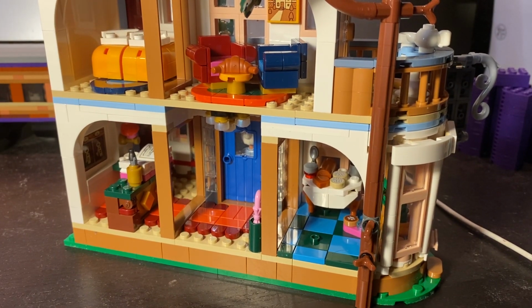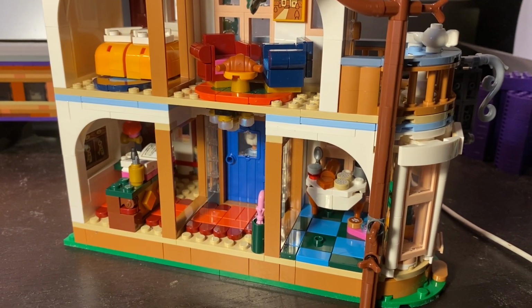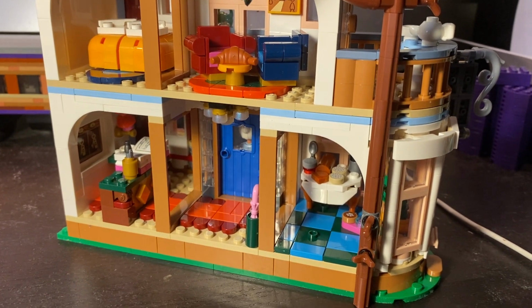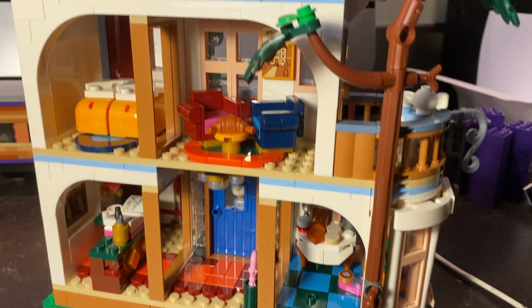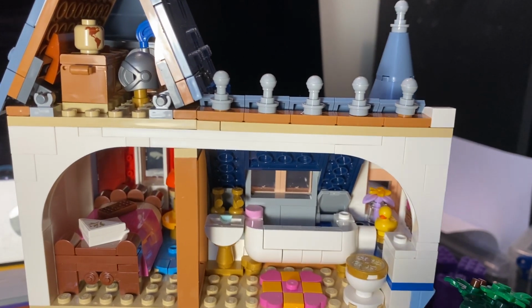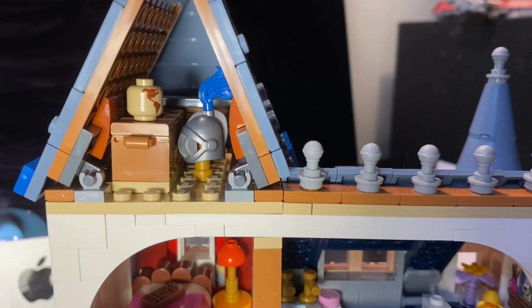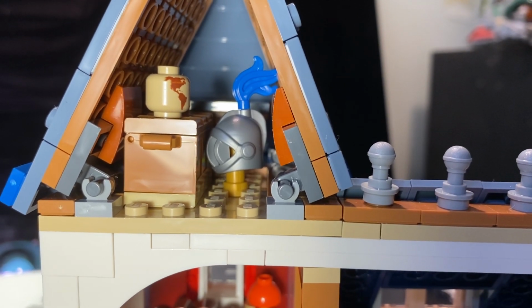Without a doubt, the interior is very fun, very colorful, and at times makes you forget that you're actually building a Lego Friends set, as the level of detail is very much in line with modular buildings. And even some elements are not what you would typically find in a Lego Friends set, such as this warrior's helmet shown here at the top of the house in the attic.